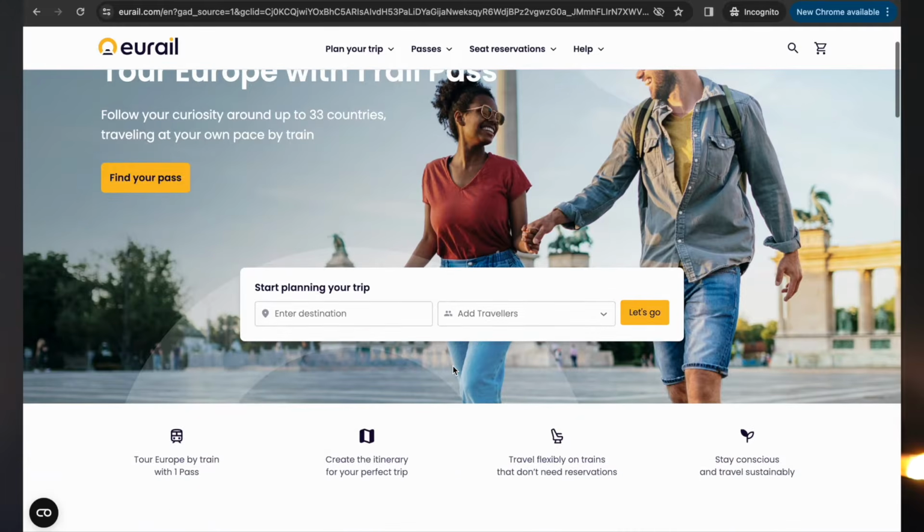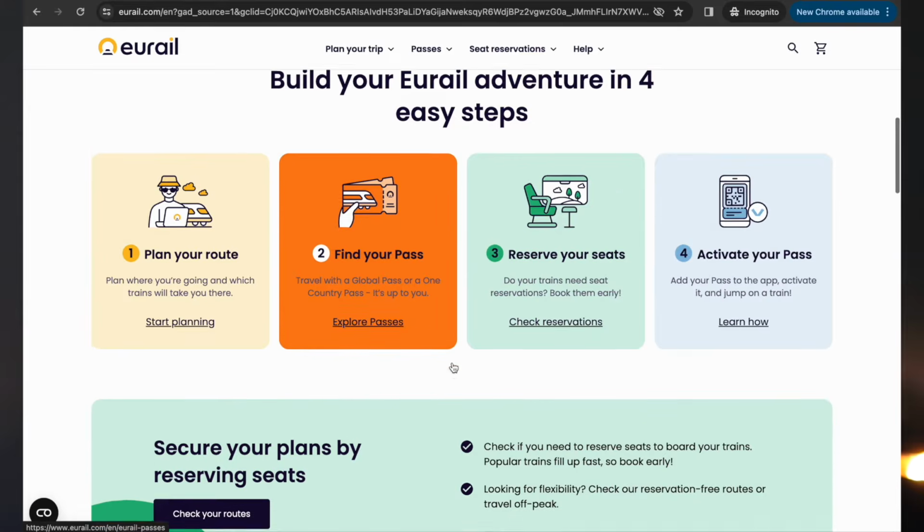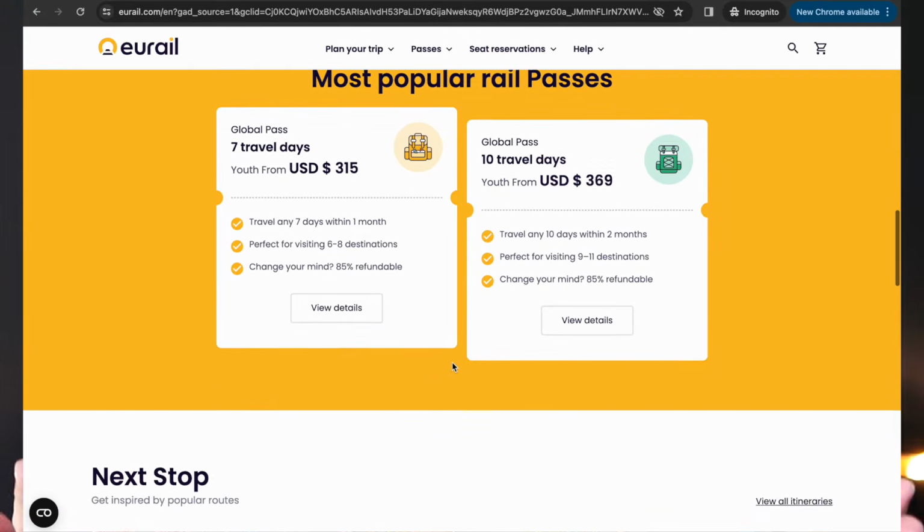So if you aren't familiar with them, first of all, what is a Eurail Pass? Eurail and Interrail, those are two words that you'll hear a lot whenever it comes to train passes in Europe. The major difference between these two is Interrail is made for EU citizens, whereas Eurail was made for the rest of us. So for most of this video, I'll be using the term Eurail, but just know that if you're an EU citizen, you'll be using Interrail. Besides that, they're really similar. They work basically the exact same way.